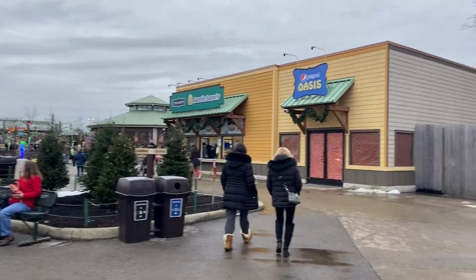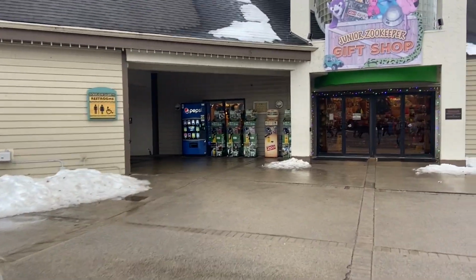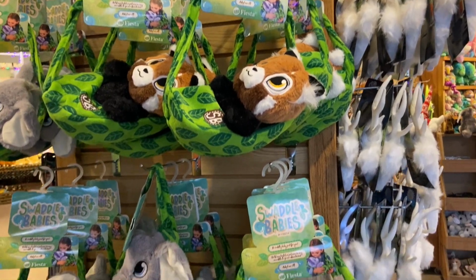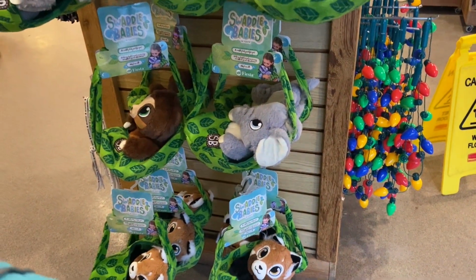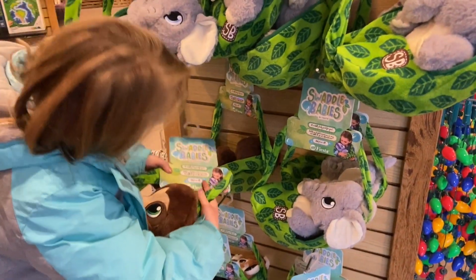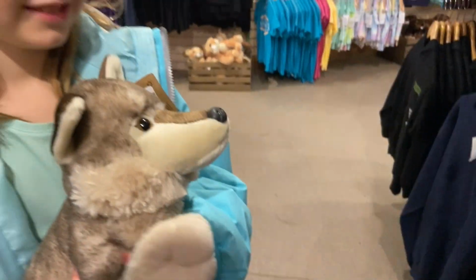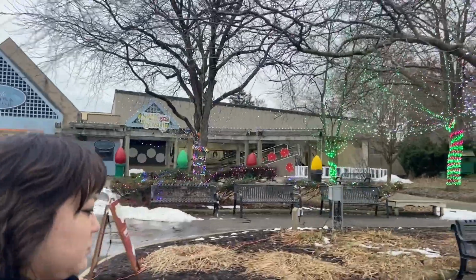Okay, they're going to get an Auntie Anne's pretzel. And we are going into the Junior Zookeeper gift shop. Every place has these swaddle baby things. We've been to Disney, we've been to Cedar Point. And also this is pretty cute too. And now the zoo, they all have these. Feel it. Oh, it is soft. Look, it's really soft. Yeah, sounds of the season.